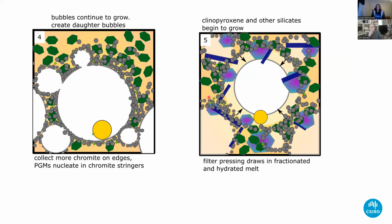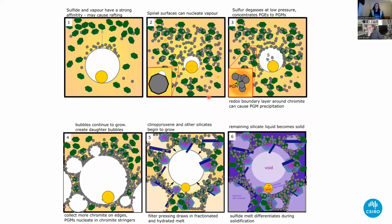Then as everything starts to solidify and crystallize, we start to get gas filter pressing, where the gaseous bubble starts to decrease and starts to draw in all of the trapped liquids and fractionated liquids into these bubbles, causing that infill of the late highly fractionated silicates within these bubbles. And then basically everything becomes solidified and the sulfide starts to differentiate into chalcopyrite on top and pentlandite and pyrrhotite on the bottom.